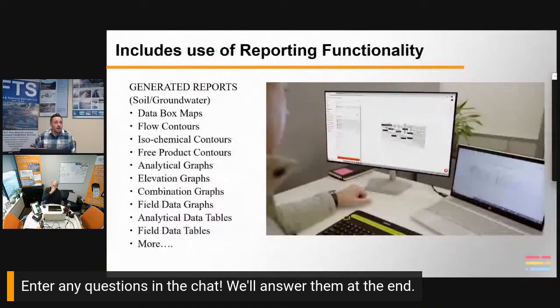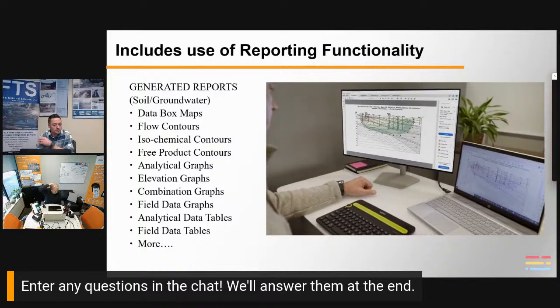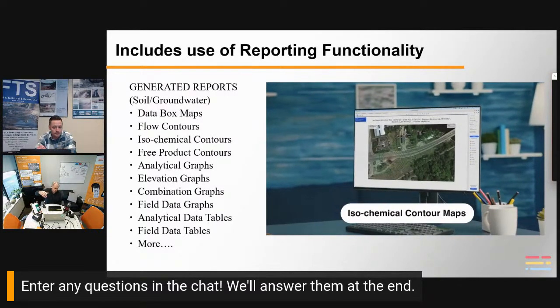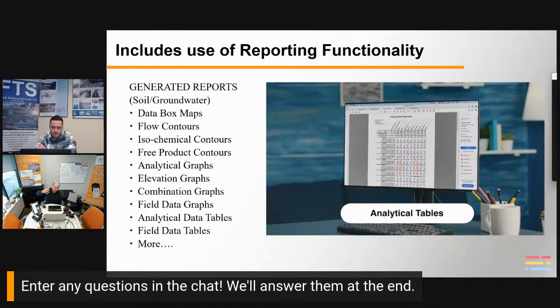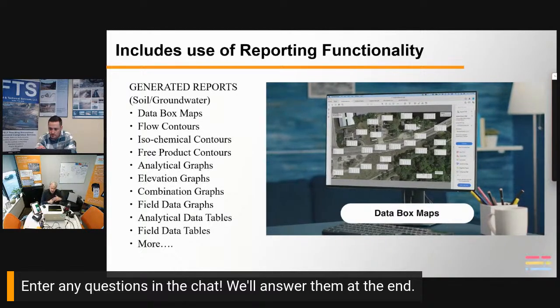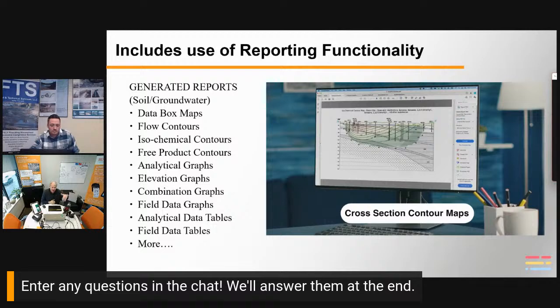Great. So the Sample Serve platform, when you get to the reporting, as you mentioned, Andrew, which is included. When the data gets uploaded back to the lab, and even the field data, the project manager or the consulting engineering firm can log in and generate all these reports in a matter of seconds. Data box maps, groundwater contour maps, isochemical contour maps, all kinds of graphs, all kinds of data tables. They're all included with your one price per sampling. So we've worked out a deal where we're giving FTS special pricing, including it in their services.